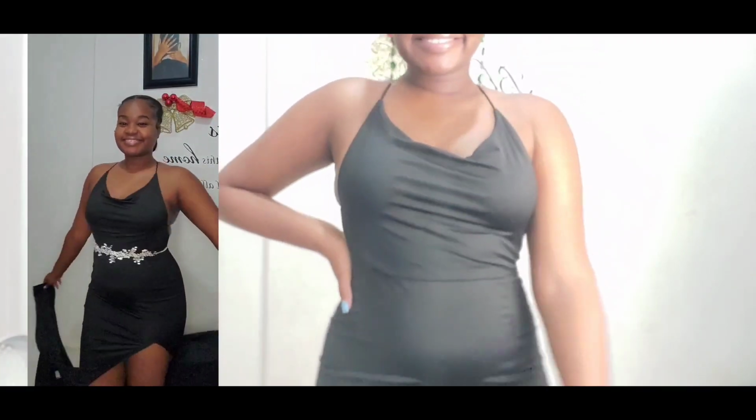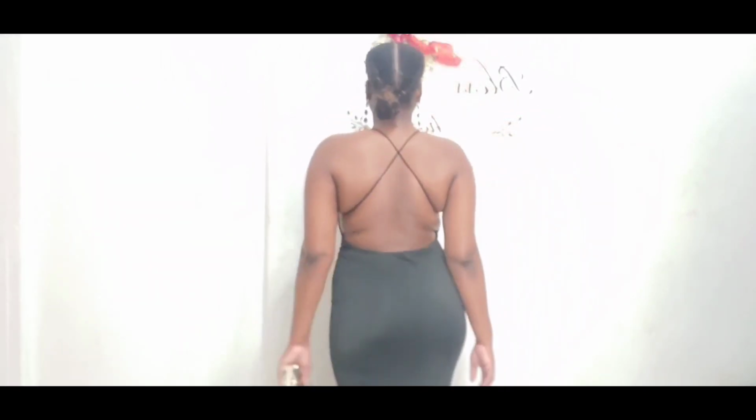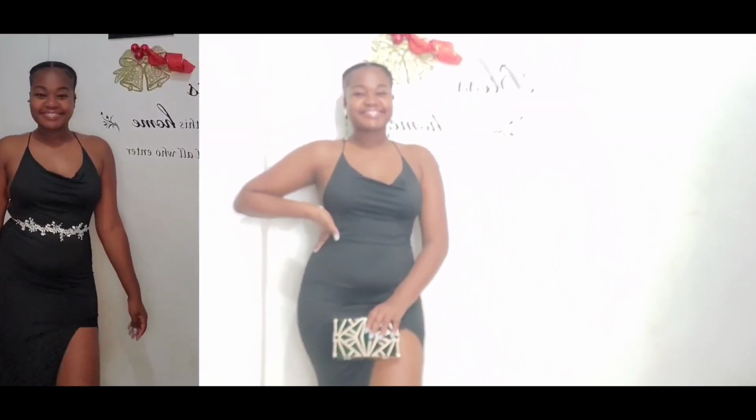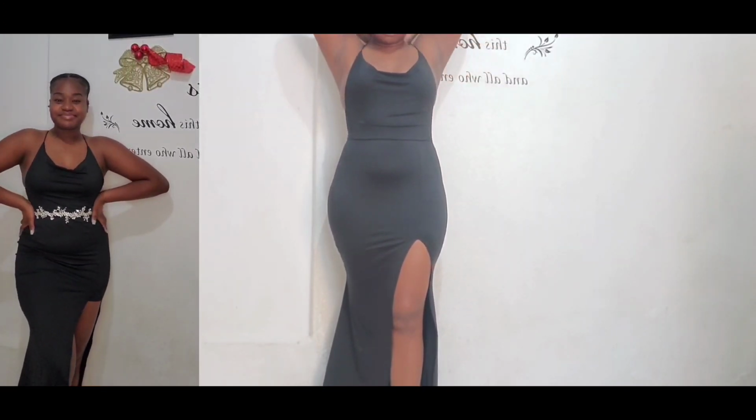And I also would have paired it with green. So green earrings, green shoes, and my green and gold bag just to pop the dress a bit more. But you can pair it with other things. I think silver would be nice with it as well. I'm a silver kind of girl, so I think silver would go nice with it.